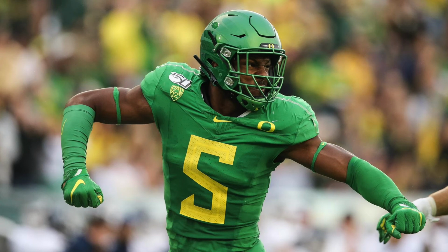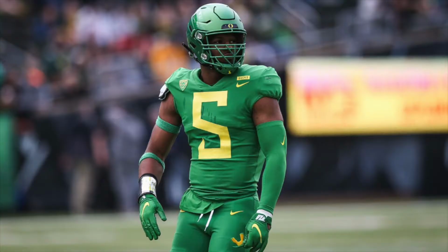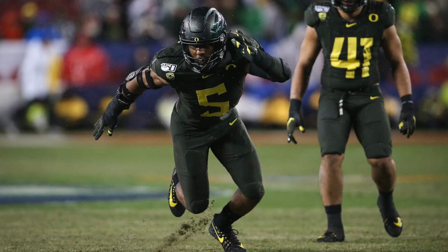Now, it's easy to see why Kayvon Thibodeaux is considered to be one of the top prospects in this 2022 NFL draft class. He's got the complete game. He can win around the edge with speed and power. He's got some pass rush moves, though I didn't necessarily highlight any of those. He can win rushing inside. He can be a factor in the run game. He can do it all. Now, at 6'5", 250 pounds, he's got the size to go with it too.